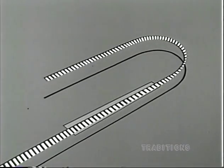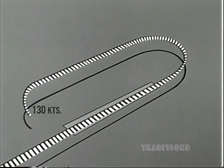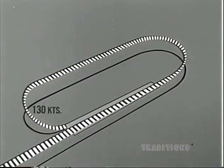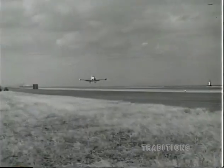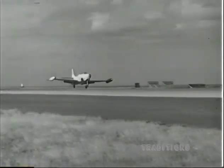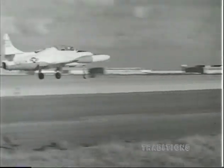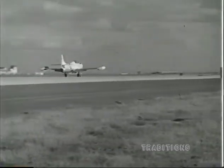Begin your 180 abeam the touchdown point, speed 140 knots. At the 90, 130 knots. Continue reducing speed and maintain a shallow glide path during the final approach. Touchdown at about 105 knots. Retract flaps when the nose wheel touches down to reduce lift and increase traction for braking.